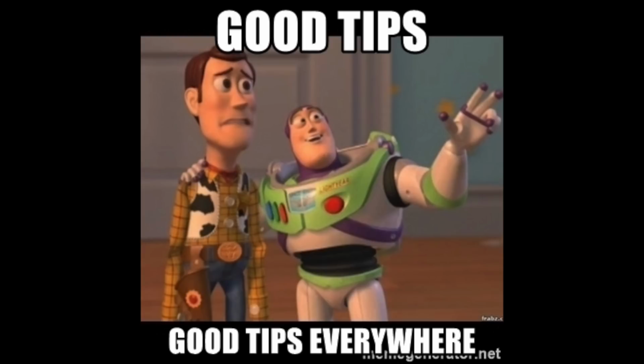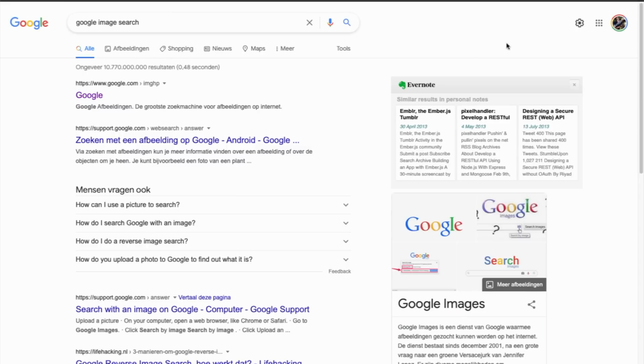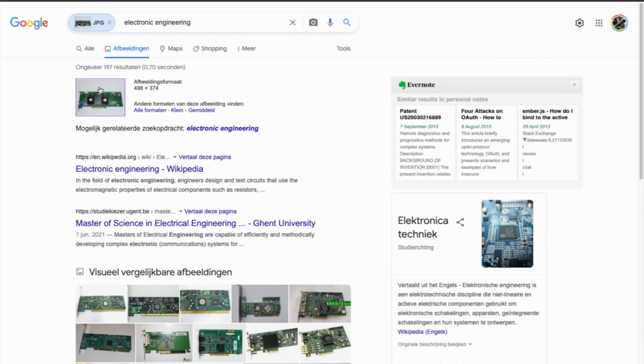Now, one interesting thing you can do if you're expecting something fishy is you can basically copy the image URL of a certain listing, like in this case, and you can go to Google and do a Google image search. If you click on the little icon here, you can paste the URL of the picture here, which is this one. Just going to copy the image address. And if we paste it here, we can actually do a Google search on this particular image. And you will find lots of related images.